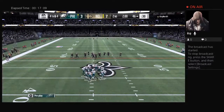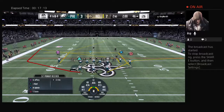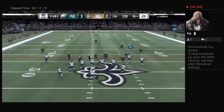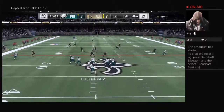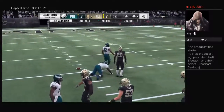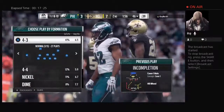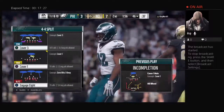NFL teams last year converted a little under 50% on fourth down. This is a bit tougher, 4th and 4. They'll go for it. It's Wentz, and that is going to be incomplete. The Eagles are unable to convert there on 4th, and the Saints will have the football back.